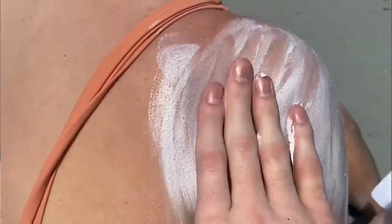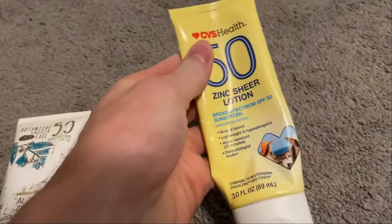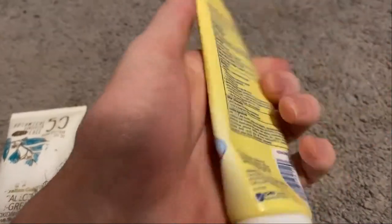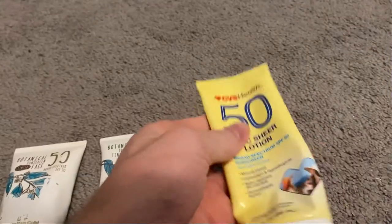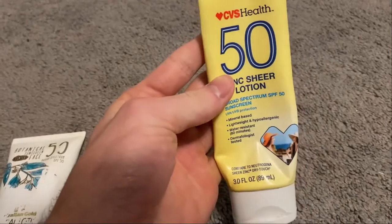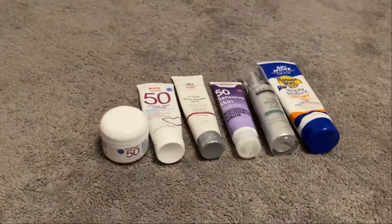So I did use as much as I could. There's just some left at the bottom, but I just cannot use this anymore when I have all these other great sunscreens by me. But it did the job. I did not get sunburnt when I wore this. So I guess that's the point of it, but I would not recommend this. Pass.